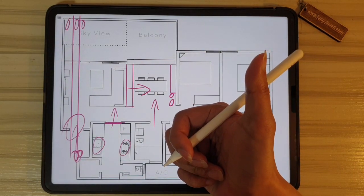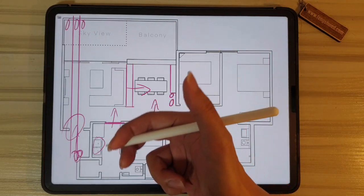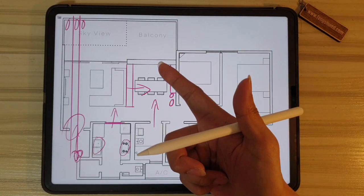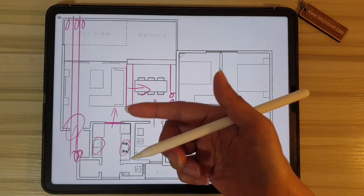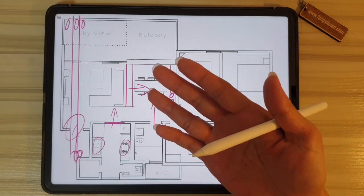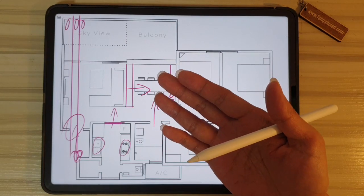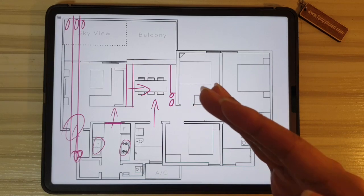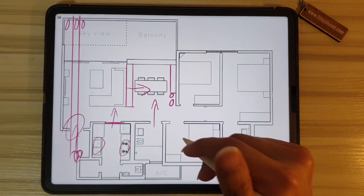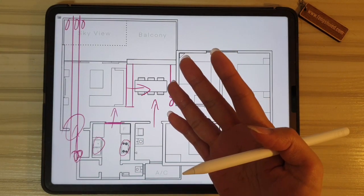Firstly, there's already very limited space to move them about. Secondly, the builders may have specifically designed the home to have these stoves and sinks located in specific spaces of the property. So you will not be able to resolve this, you can only try to manage it. And this is the fourth common issue with apartments.